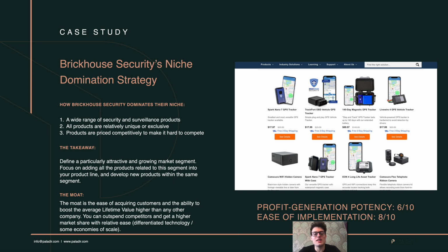So what is the moat? The moat is the ease of acquiring customers and the ability to boost the average lifetime value higher than any other company. You can outspend competitors and get a higher market share with relative ease. So you have a mix of sort of differentiated technology, some economies of scale, but really the advantage is on the advertising side here. And I've personally been involved with companies following this strategy, and it's a very, very effective strategy. So profit generation potency, it's 6 out of 10.